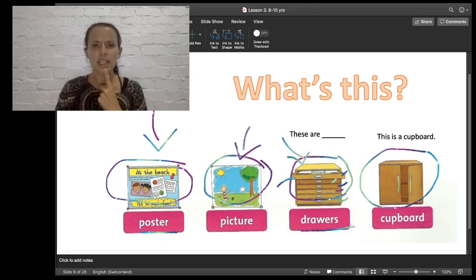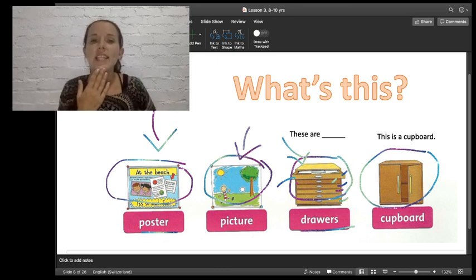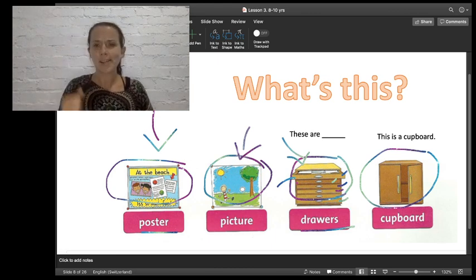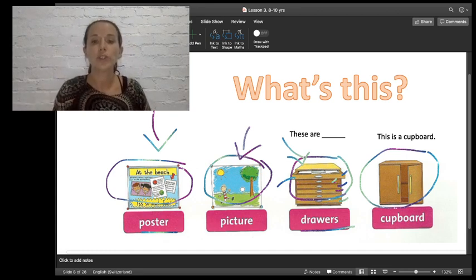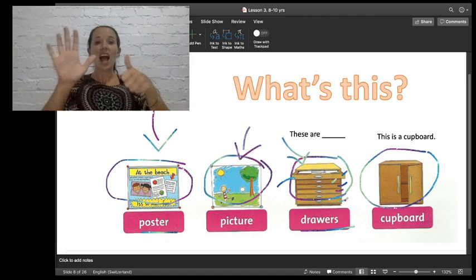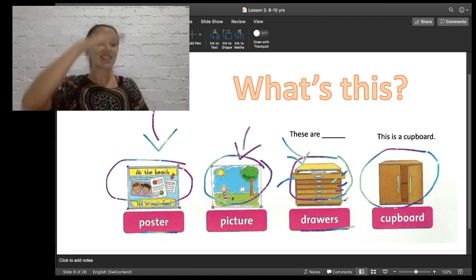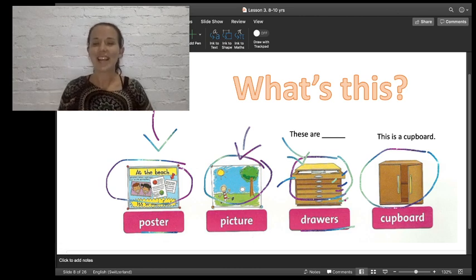What are these? These are drawers! These are drawers. Good. How many drawers can you see? 1, 2, 3, 4, 5, 6. I can see 6 drawers. Yes, everybody! Great job!